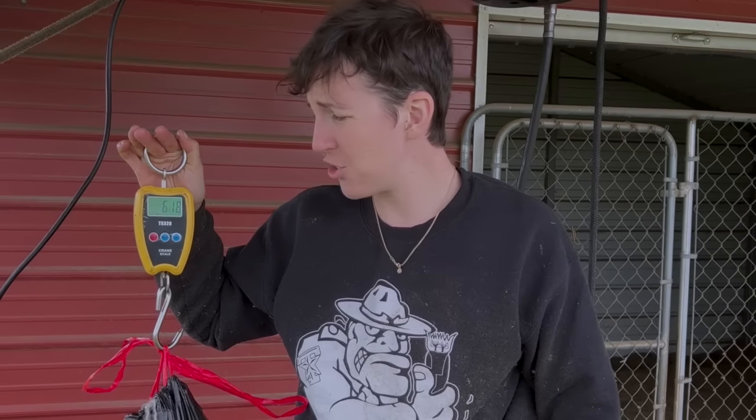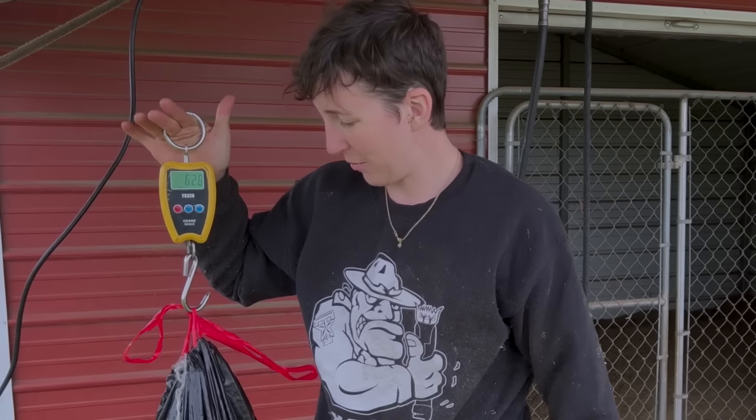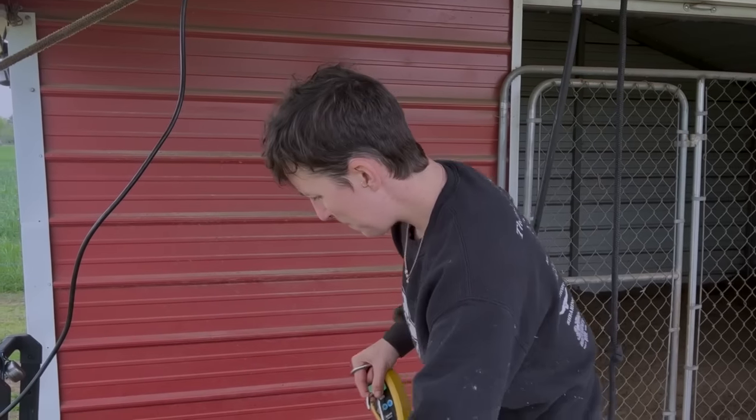Ooh, 6 pounds. That's actually the average weight of a Rambouillet fleece, so I'm pretty impressed that at his age, with the deterioration in his wool quality, he was even able to produce that much. That's awesome. Now that obviously has a lot of lanolin and stuff in it, but that's an impressive fleece for not even a whole year.